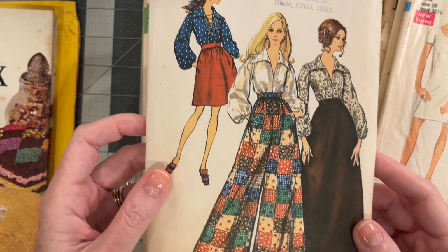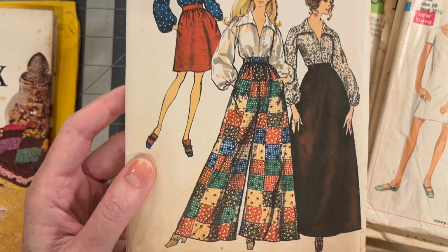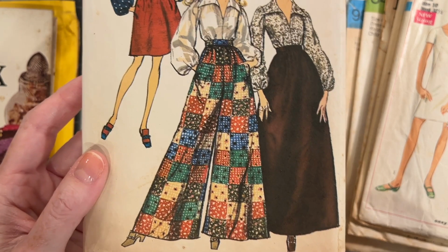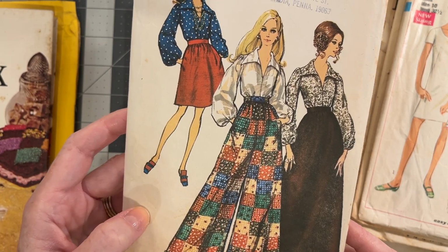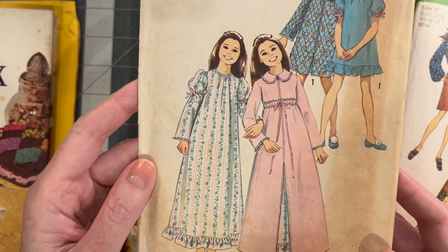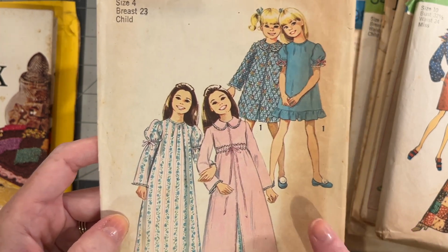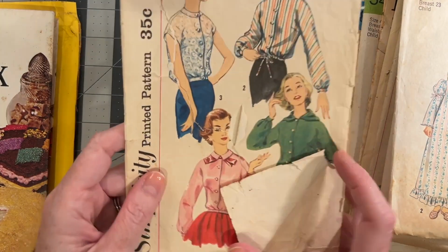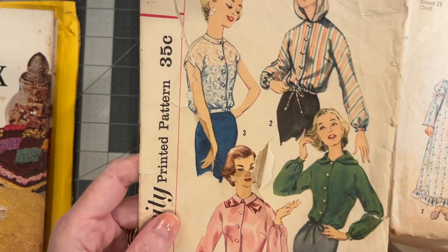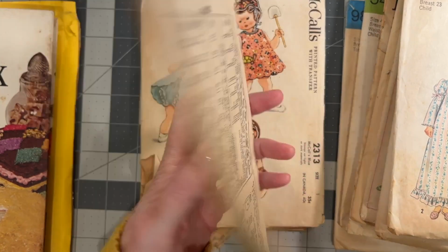This looks very fall, so I picked that up. I thought that was a skirt when I first bought it, but when I brought it home, I was like, oh my goodness, those are gauchos, or I don't know what you call them. Big old pants. And then this one, I still have a bedtime or slumber party themed journal planned. So whenever I see these, I pick them up. This was just an envelope, nothing in it. It was ripped all up, and I asked the lady about it, and she said, you can just have that. So y'all know I'm gonna be carefully cutting around these ladies and using it.